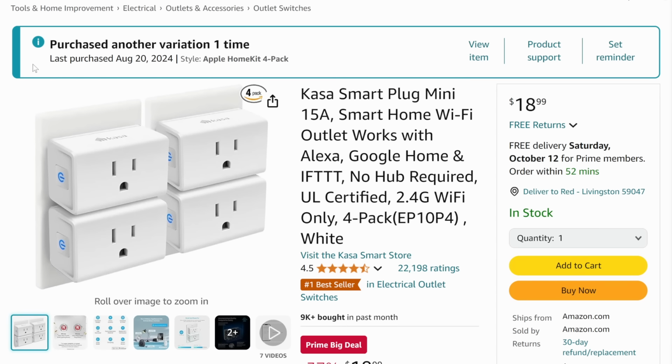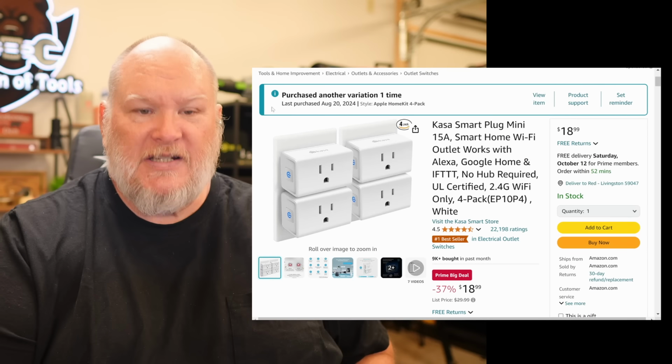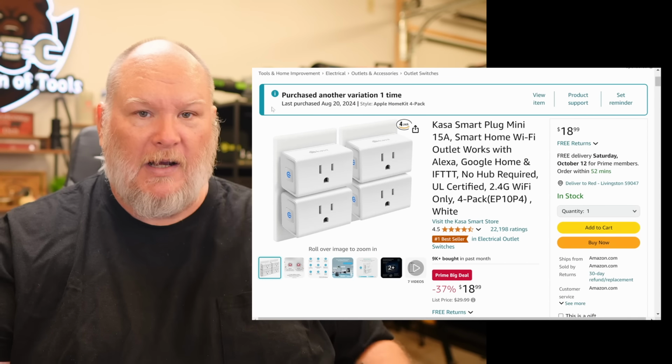All right, the Kasa Smart Plugs. I've talked about these a ton. I use them all over my shop. I usually have 1 or 2 sitting around here. Apparently, I'm using them all right now. Oh, no, here we go. I got one over here. So these things are fantastic. Let me unplug it from that thing.